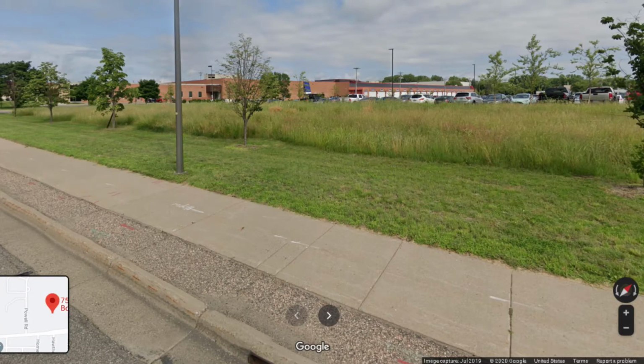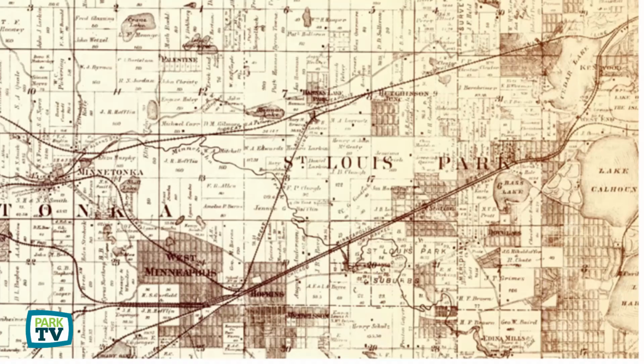But eventually, the mill site was completely lost to history. In the early 1950s, what is now the Japs Olson building was built over the mill pond, and right across the street where the mill was another building that's since been torn down as well and is now the site of the Japs Olson parking lot. The first industrial use in St. Louis Park was a bust. There was more to come in the way of industry.